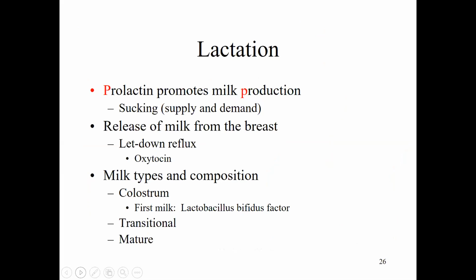And now we're going to think about what happens after you have the baby. Lactation is another word for breastfeeding. Like most physiological things, it's driven by hormones. One of the really important hormones is prolactin. This is released after you've given birth, and it's a very important hormone for milk production. I remember the P's: prolactin helps with milk production.